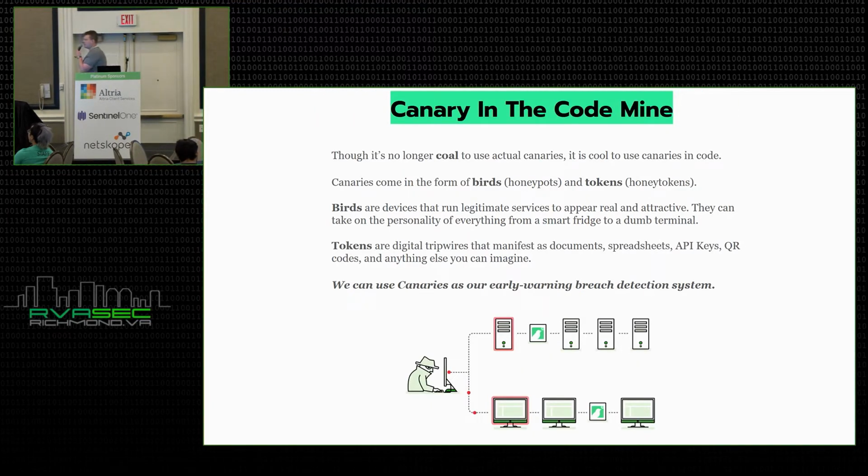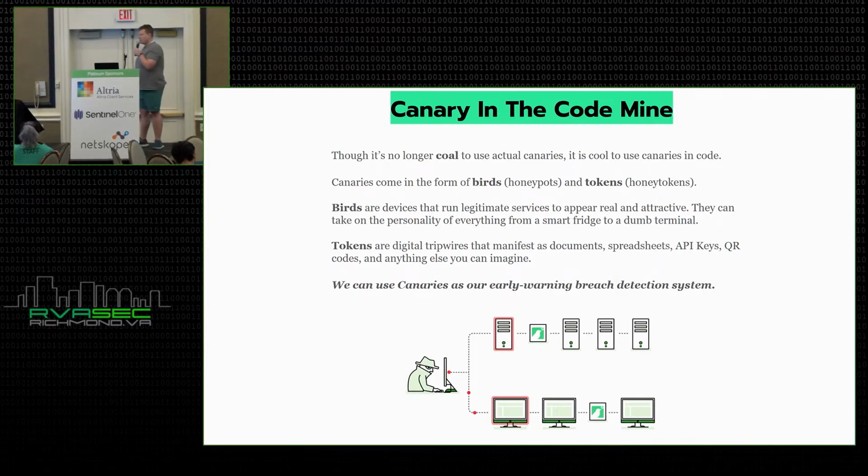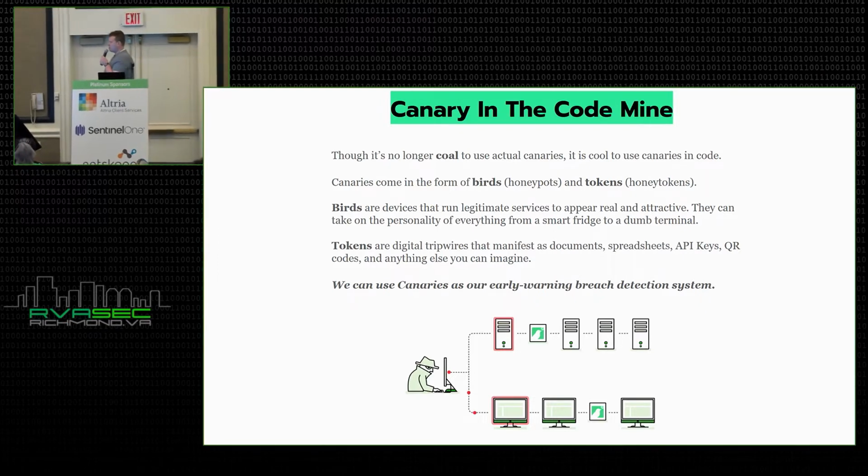So let's talk about Canary and who I'm representing. I'm an authorized partner of Canary, so I don't actually work for Canary. I've just, over the years, contributed, talked to them, researched a lot of this, and they've supported me along the way. It's a company out of Cape Town, South Africa, and they're just an extraordinary group of people, and they developed this whole idea of canary in the code mine. Though it's no longer cool to use canaries since 1986, that's when British miners stopped using actual birds. We can use them all over our networks and in our code.